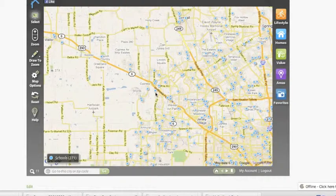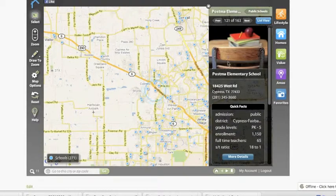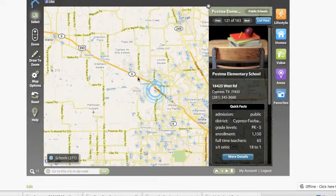All these blue dots are the schools. So here's Postma, for example. And it gives you the grade levels, the enrollment, 1150, 65 teachers, 18:1 student to teacher ratio. Click on more details and you see enrollment per grade. You see the breakdown by ethnicity. So a lot of good information here, and it's nice to see it via map view.